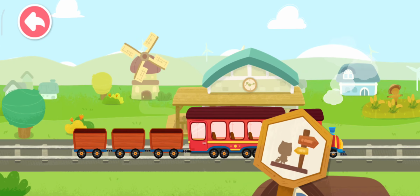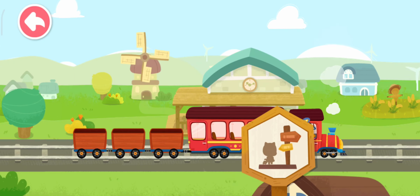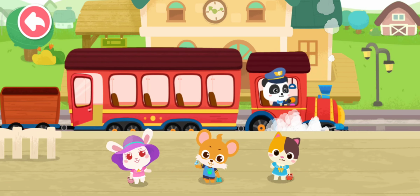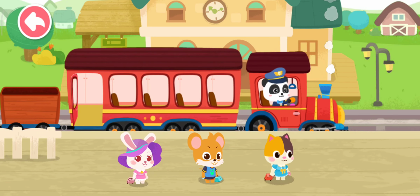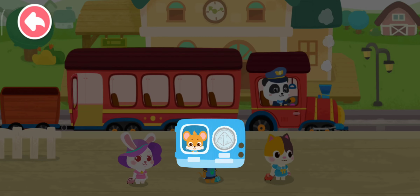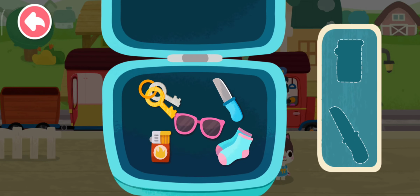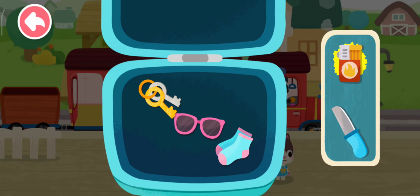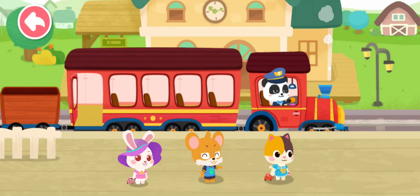We have arrived at the passenger station. Let's help the passengers get on the train. Here's my ticket. Prohibited items cannot be taken onto the train. Knife. Lighter. Thank you.